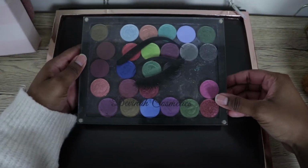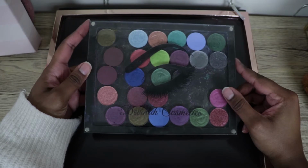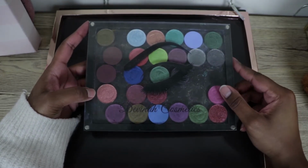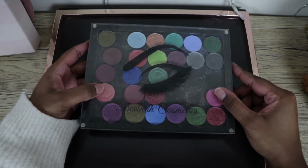Next up, I have this palette, which is an actual Devinah Cosmetics branded palette. If I'm not mistaken, I think these are made by another brand called Glam Tech, and they make these really cool 3D printed palettes. You can even do your own custom palette, and I think that companies can also reach out to them to do their own branded palettes. So I think that's what Devinah Cosmetics did.